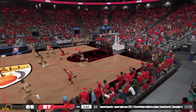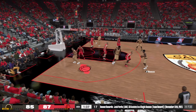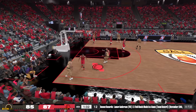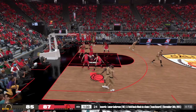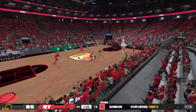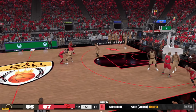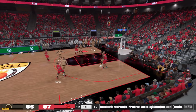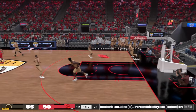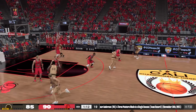Here's Parks. Here's Childress. To tie it up. And McMillan pulls it down. McMillan's got 7 rebounds in the game. 1:20 left in the fourth quarter of this one. Here's Parks. Another possession, another assist. Oh, that makes 15 assists. He has been one step ahead of the defense all game long.